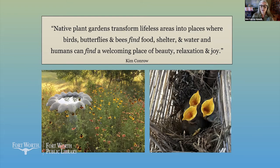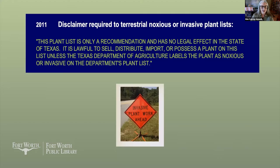So what to plant instead? And now I have to do a disclaimer, because by law, I guess the Texas Agricultural Department got this instituted in 2011, or someone did, we have to require a disclaimer. This one I will read to you. This plant list is only a recommendation and has no legal effect in the state of Texas. It is lawful to sell, distribute, import, or possess a plant on this list unless the Texas Department of Agriculture labels the plant as noxious or invasive on the department's plant list. Okay, so I am required to do that by law, and I have done so, because I am talking to you longer than 15 minutes about this list. It might be longer than 15 minutes.